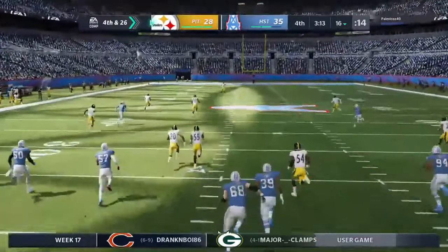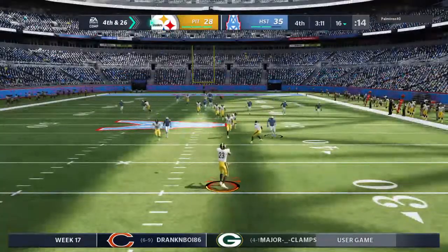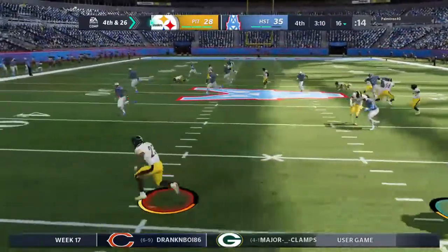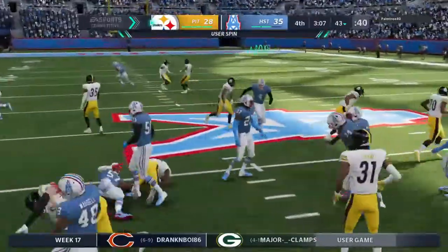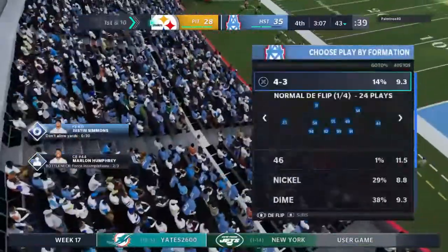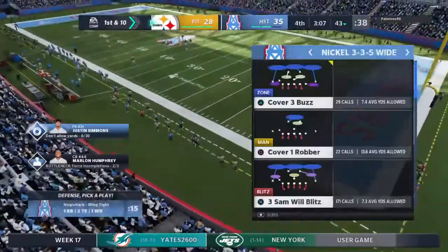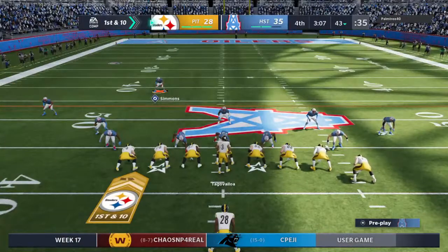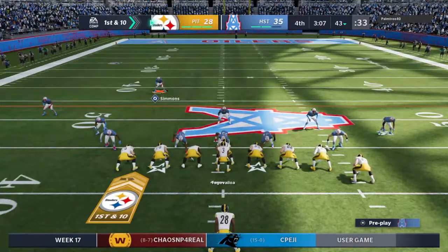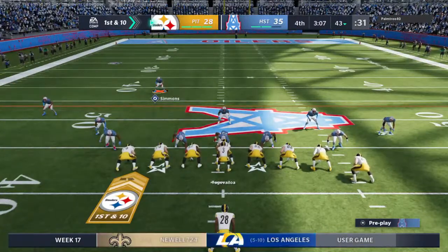Averaging over 50 yards a punt so far as this one's away. So a good punt there, but a nice return of 11 yards. And possession will switch hands, first and 10. The Steeler offense here about ready for their next drive. And they had a nice little drive going last time.